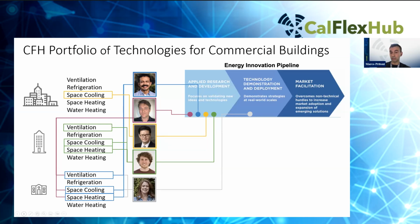Today, as you can see, we have both R&D and TDD projects. But today, we're not going to describe the technology demonstration deployment projects, but only four of the R&D projects. And the TDD projects will be presented in a future seminar.